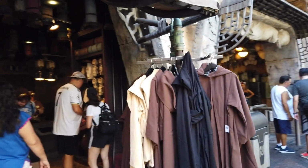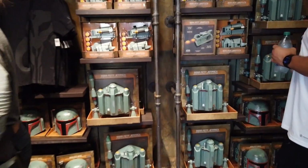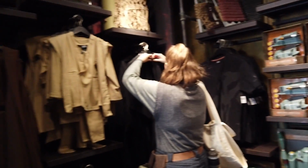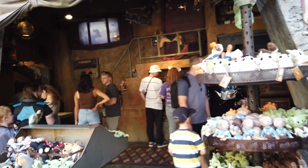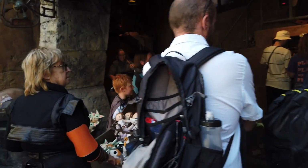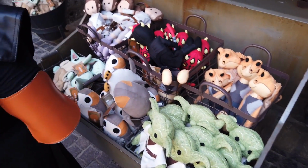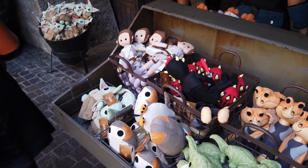Right here is the Black Spire Outfitters. This is where you're going to find your Jedi robes, some other Mandalorian accessories. This is the Toydarian Toy Shop. This is where you're going to find small plushes of your favorite characters and some other really unique toys that you can only find in Galaxy's Edge.